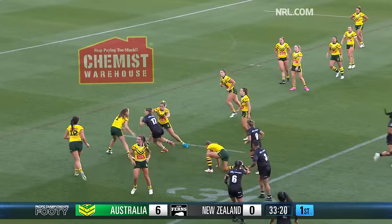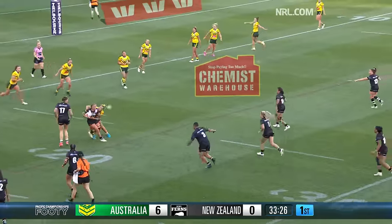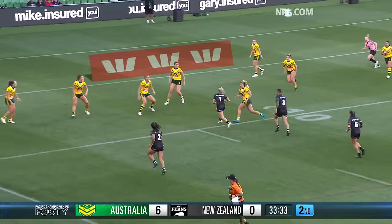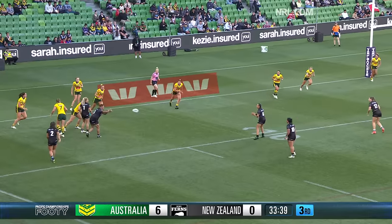Oh, what a strip! Tiana Davison! What a contribution off the bench from the 22-year-old. Another championship winner with the Newcastle Knights. She had a cracking season for them too. Nichols. Australia have to be on guard here. New Zealand looking to hit back right before half-time.